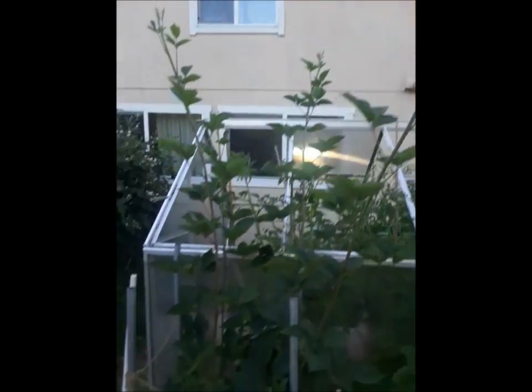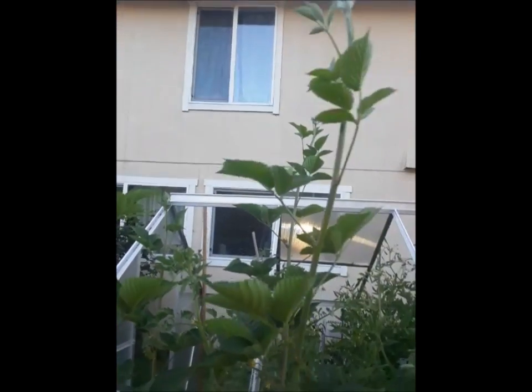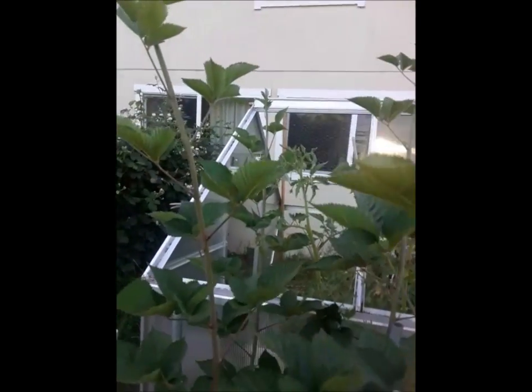Right next to it are the raspberries that are likewise just exploding. They are taller than me, they're taller than my dad, they're taller than everyone in the house, which is saying something because my brother's like 6'4". But yeah, they're starting to actually put off flowers, so I might actually get some raspberries this year.